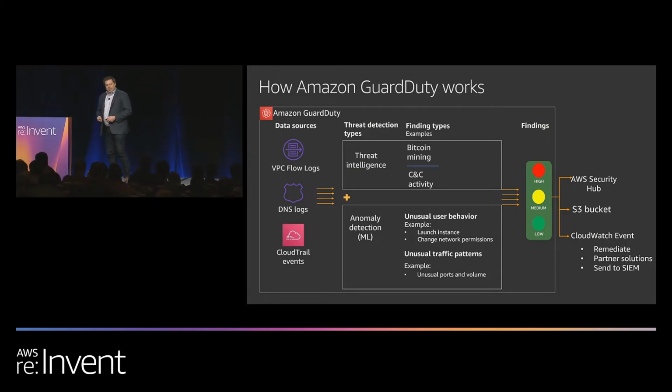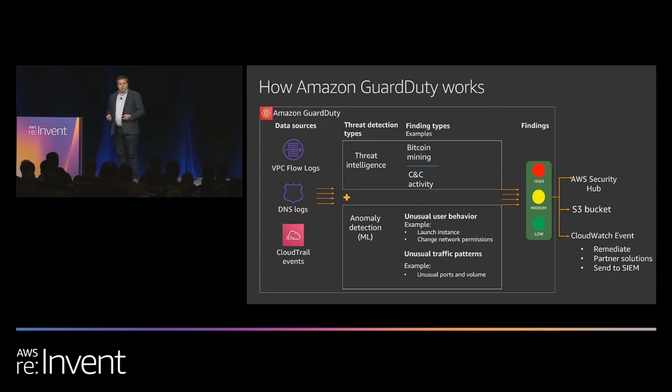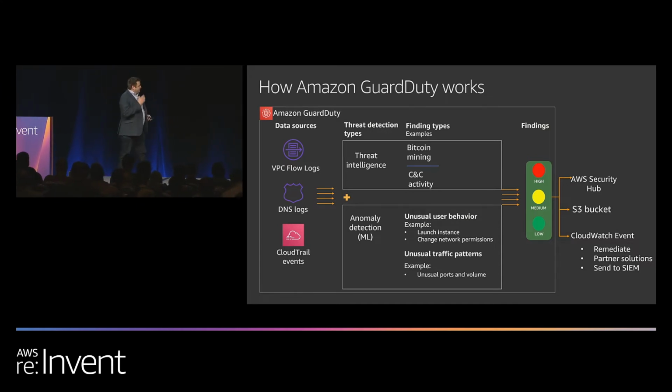And then lastly, we deliver these as what we call findings. And we deliver them to 3 different locations simultaneously. So the very first one is Security Hub. If you have Security Hub turned on in your account, all of your GuardDuty findings will show up in Security Hub. You don't have to do any configuration to make that happen. It's just automatic.